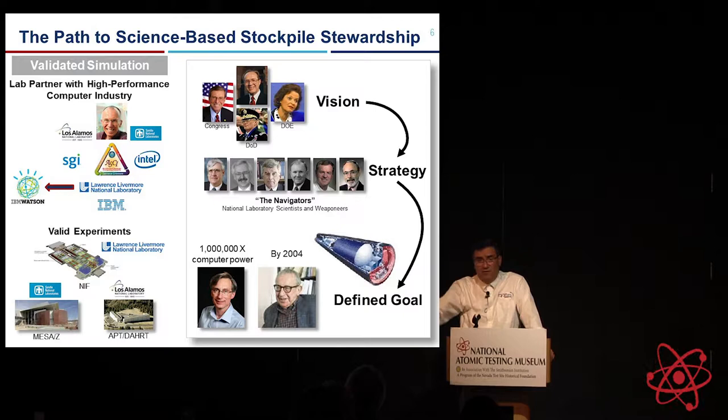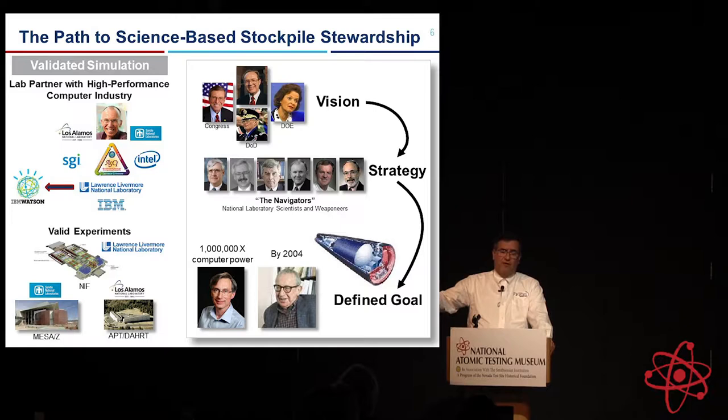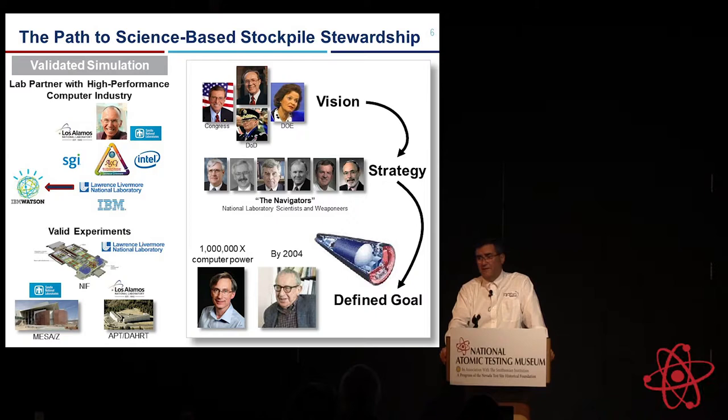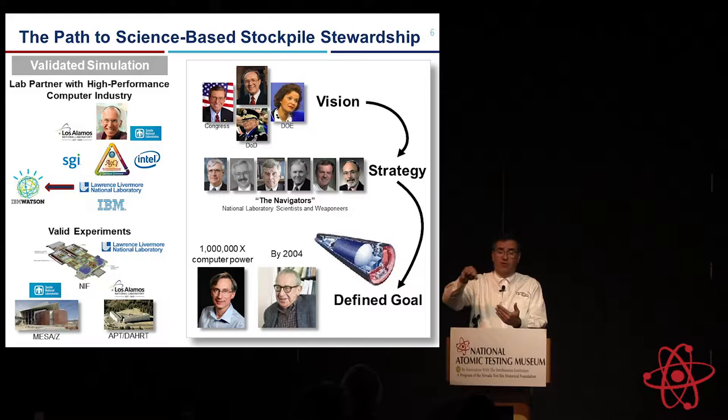That created a couple of challenges. It created a need to better understand the physics and the performance characteristics of a weapon, because you're going to have to model that on a computer. It also meant that the computational power that existed at that time was nowhere near enough to really do the kind of fine detail that you needed to truly understand and characterize these weapons in such a way that you could assure not only our nation but the rest of the world that our stockpile, our deterrent, was going to do what it was going to do.